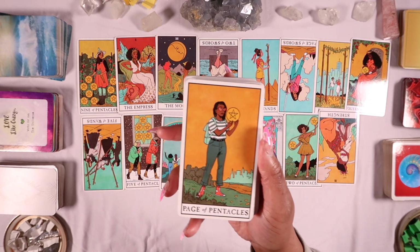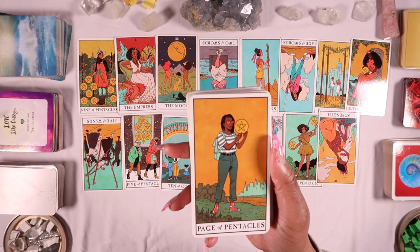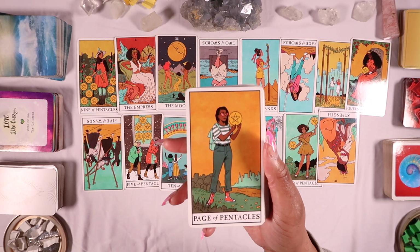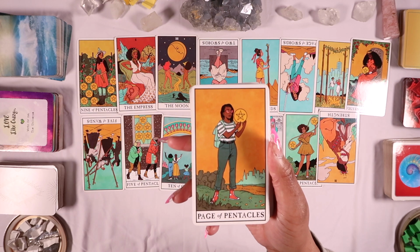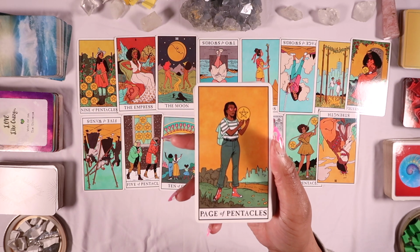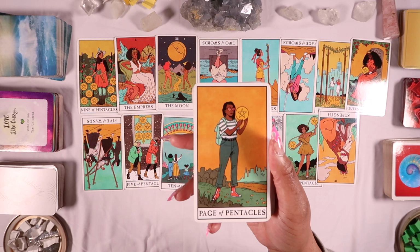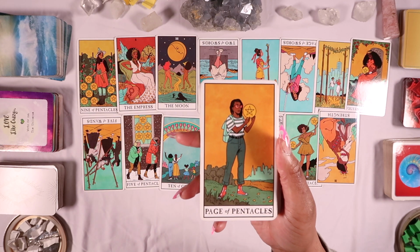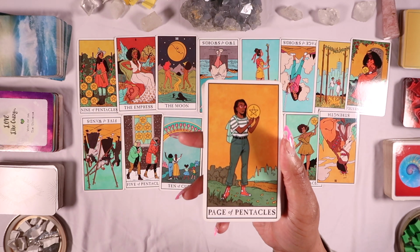I also feel like you're going to introduce them to some things they've never tried before. We got the Page of Pentacles at the bottom of the deck, so they may not spend a whole lot of money on travel or experiences and things like that. They're more conservative, but you kind of bring them out of their shell. Like, no, this event is really fun. I've been before. Let's get tickets. Let's go.